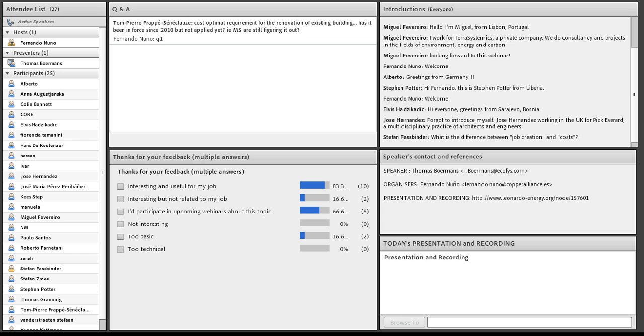Okay, so we have a first question about cost-optimal requirements for the renovation of existing buildings. Has it been enforced since 2010 but not applied yet? For instance, member states are still figuring it out.